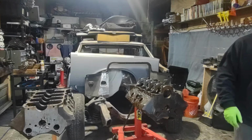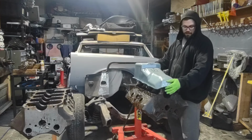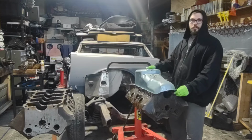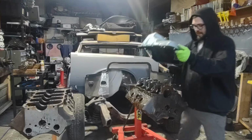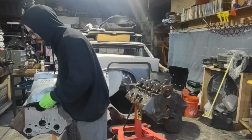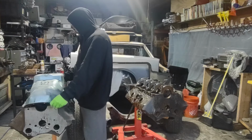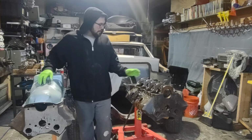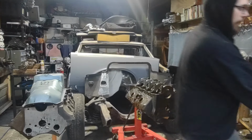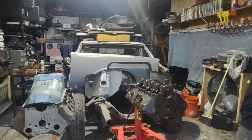Your oil pan, your valley pan, doesn't make any difference. So this is a Pontiac V8 oil pan. It fits on a 455. Obviously the caps aren't on this, but it fits right on a 326. Either way, same exact oil pan, 326, 455. Same with the valley pan. It's exactly the same. Intake manifold, exactly the same.